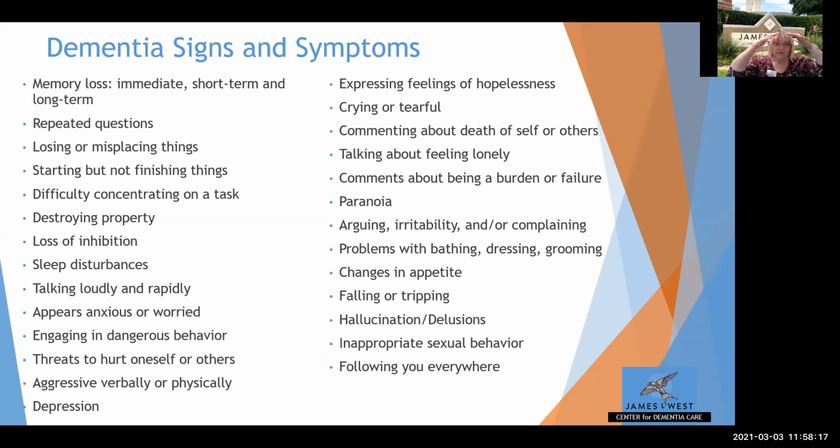That's all up here in the frontal part of the brain. And as the brain begins to atrophy with dementia, they will lose the ability to be reasonable and rational. They may appear to be depressed, anxious, or worried, and they don't know why. And you're asking them, what's going on? Just tell me. And they can't tell you. They don't know. They can't put the words to it.